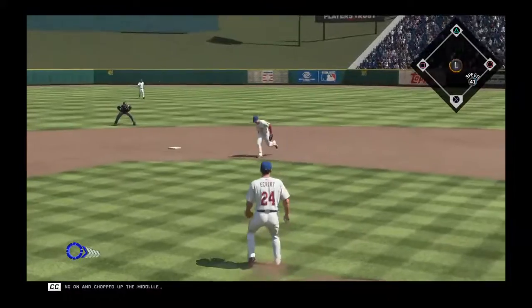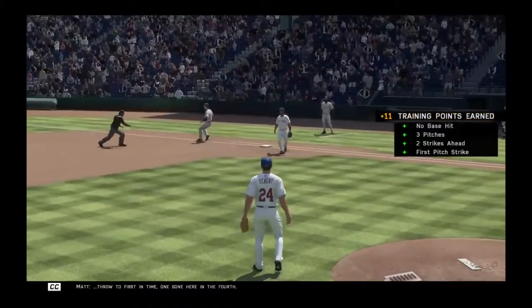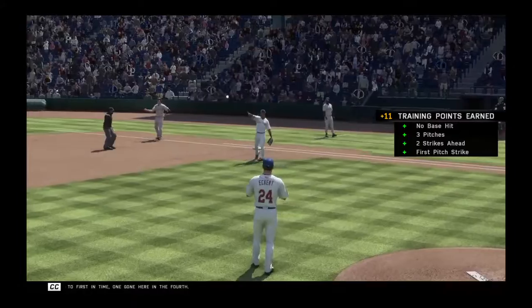Swung on and chopped up the middle. Throw to first in time. One gone here in the fourth.